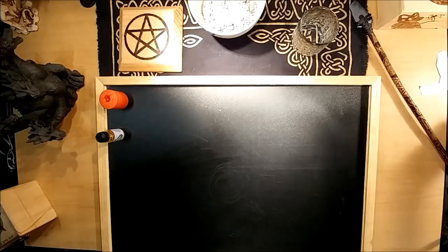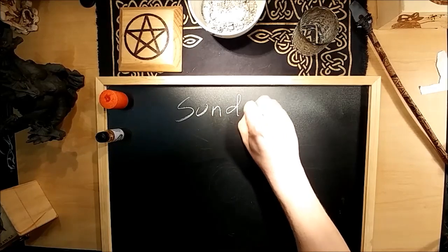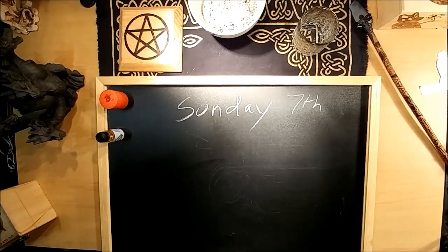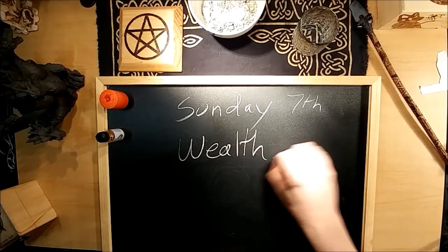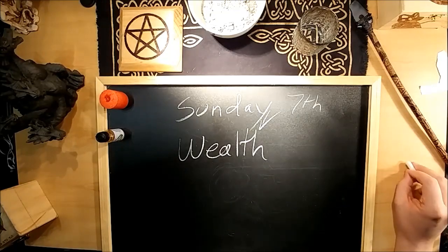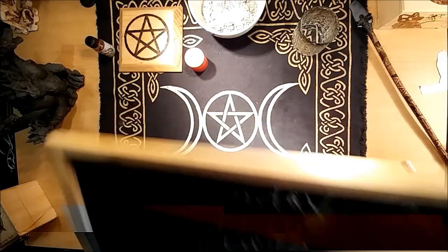And the reason why we're going to be doing it today is because today is Sunday, the 7th. And magick today is used for wealth. Sundays are for wealth. So that's why we're going to be doing it today. So let's get to it.